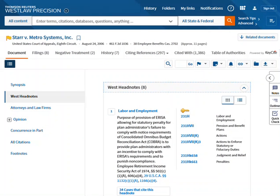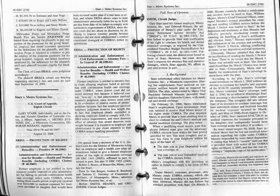Here we see how the first West headnote appears in the Westlaw Precision version of this case. A separate video will discuss how and why Digest topics and key numbers can improve your search results. The Federal Reporter is not the only place this case appeared in print. This case was also printed in a reporter called Employee Benefits Cases, published by the Bureau of National Affairs, also known as BNA. This case appears in volume 38, beginning on page 2702.